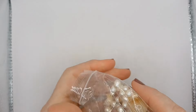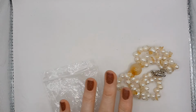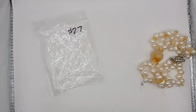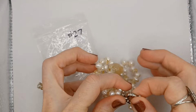So next, and I think this is the last piece in this lot from Gigi's Gems, and then I have a few more pieces to add on just to bring it up closer to 30. This one's going to be number 27, and it's kind of heavy, so I'm wondering if these are pearls. They do feel like they're genuine pearls.